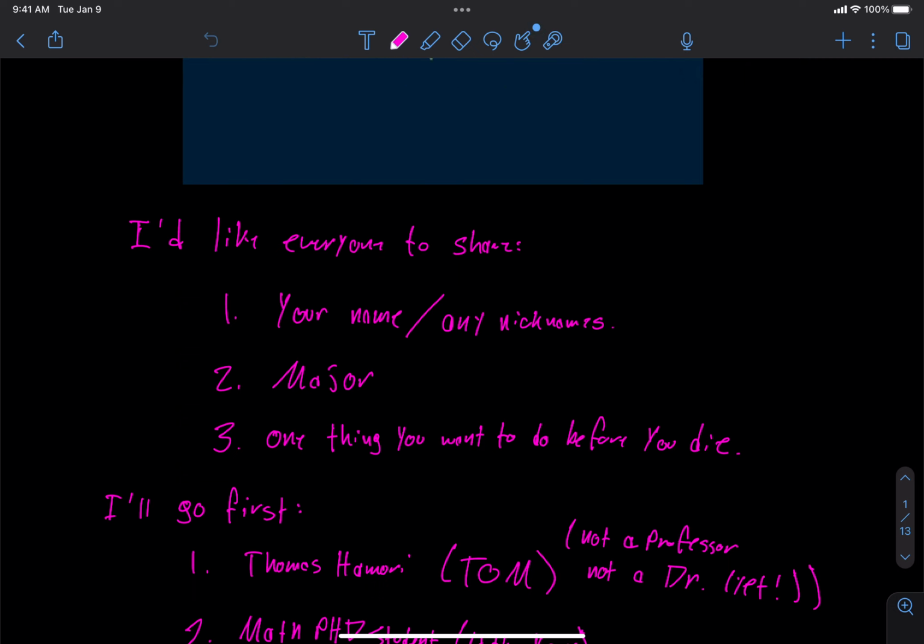What's up, y'all? I'm Lane. I'm a computer science major, and I would like to bungee jump before I die. You got some thrill seekers in the crowd today. I'm Raj, I'm an undecided major, and I want to skydive. Sweet. I'm Griffin, I'm a mechanical engineer, and I'd like to see the Parthenon. The Parthenon. Very cool. I'm Gavin, I'm a marine science major, and I probably want to go the entire Appalachian Trail at some point. Oh yeah, I had a friend who did that. His trail name was Laser.